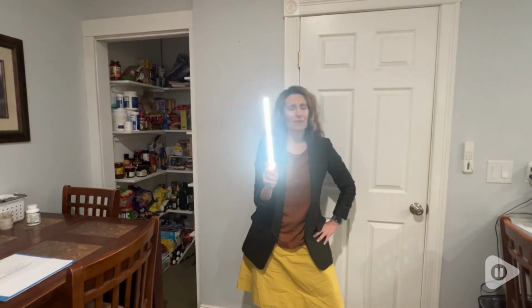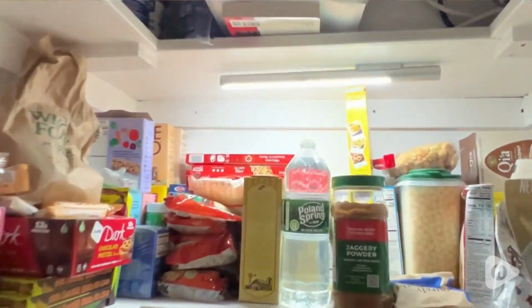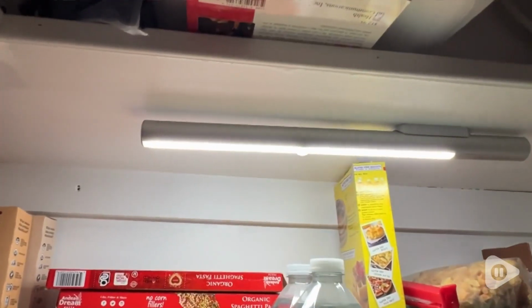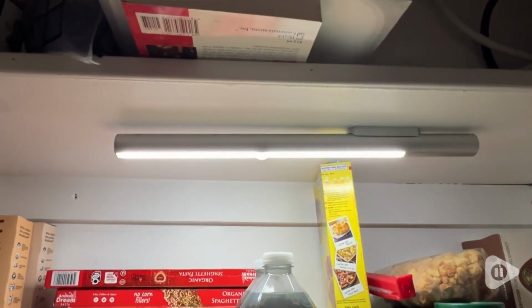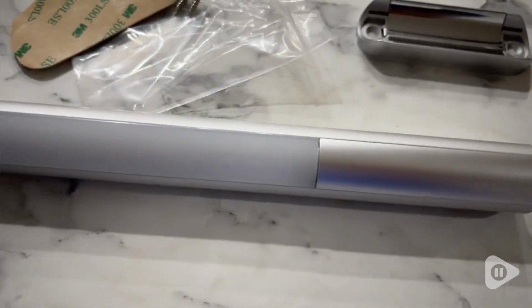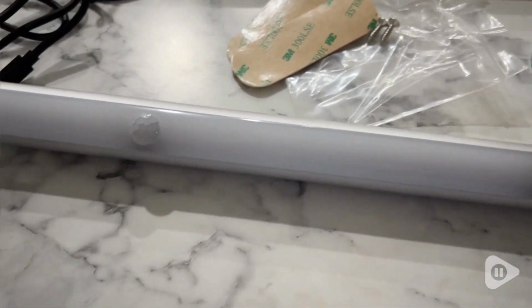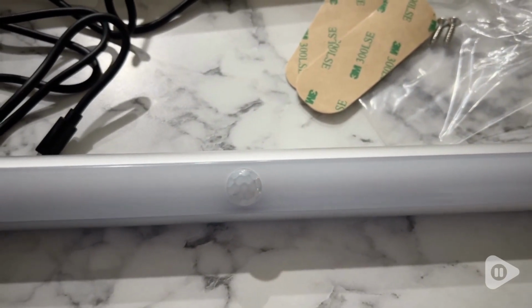Are you looking for some extra light in your life? I'm here to provide it for you with this great, awesome LED light from BLS. This light is a super bright cabinet or closet light that you can install super quickly. The coolest part about it is that bright light automatically comes on whenever you enter your closet. The light is rechargeable, so you don't need batteries, and it charges and stays charged for up to 180 days.